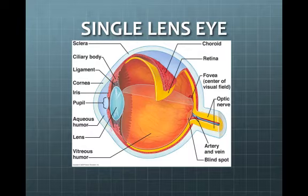After going through the pupil, the light passes through the lens. The lens is like a disc, and it's held in place by ligaments. It focuses images on the retina, which is a layer just inside the choroid. It contains photoreceptors. They work because light energy produces an action potential in sensory neurons in the optic nerve, and that is sent to the visual centers of the brain. The fovea is the retina's center of focus. It is highly concentrated with photoreceptors.